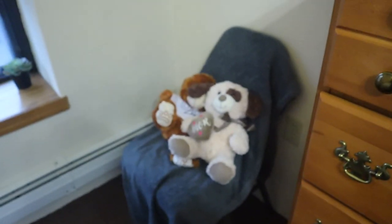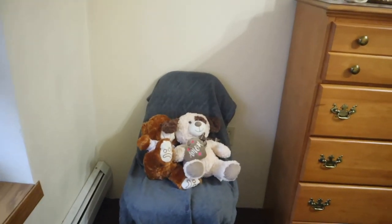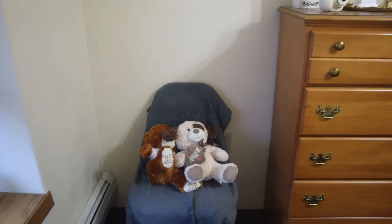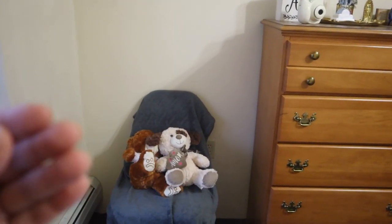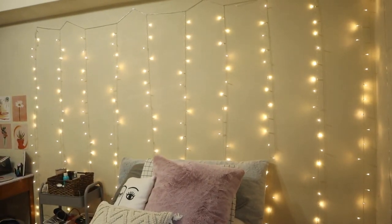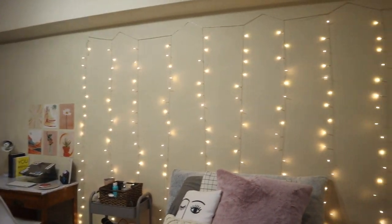This chair, it came with the apartment. Literally the chair, if you know what I mean. If you have a chair in your room, all of my clothes just end up getting tossed down here. Cleaned it up for you guys, but this is the chair. This chair holds all of my clothes. When I take it off, I just throw it on there sometimes. These flowers are from Amazon. I think they're so, so pretty. And it was such an inexpensive way to decorate my room.